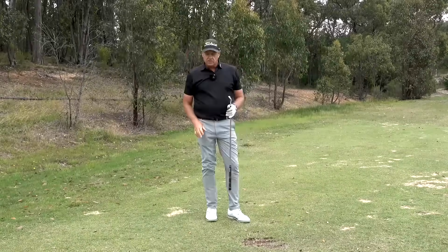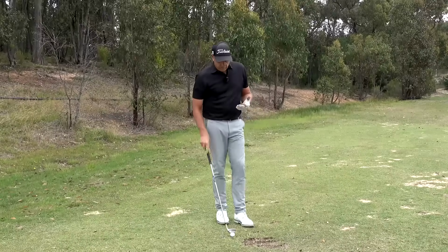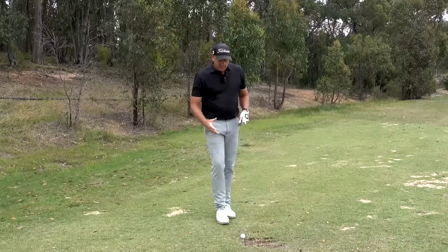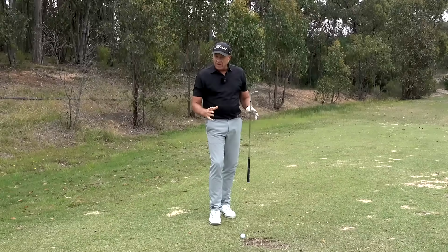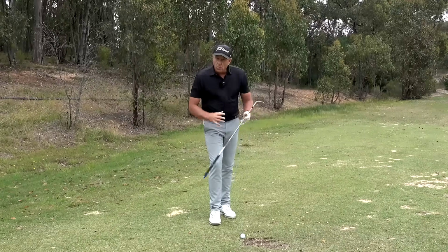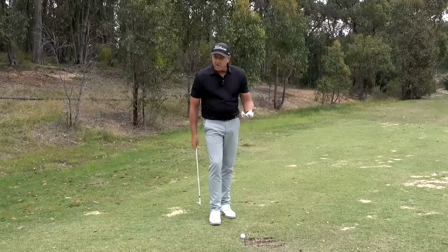So people, let's have a look at this drill. This is a fantastic way to help you move through the ball freely and creating just a really dynamic impact position. The best way really to do this is if you have an impact bag, that's great, but I don't have one here today, so I'm just going to show you what the main feels are. You need feel and how to visualize and how to practice this move.